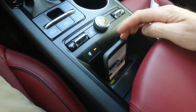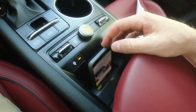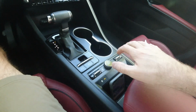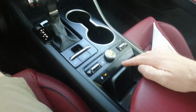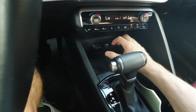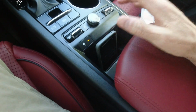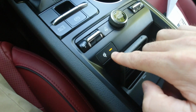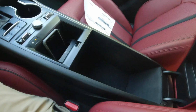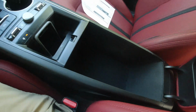It's really nice because it doesn't allow the phone to bounce around, and it means you're not going to miss your mark if you're just casually placing your phone on that pad. That's the case with a lot of vehicles that have wireless charging pads. You have to align the phone perfectly on top of the pad to get it to actually charge. In this case, though, you can pretty much just jam it in there, and you can bet it's going to be charging. Center console box is pretty basic, not super deep, kind of shallow.